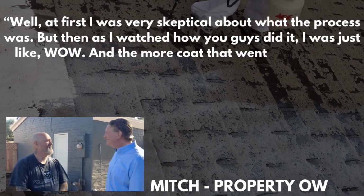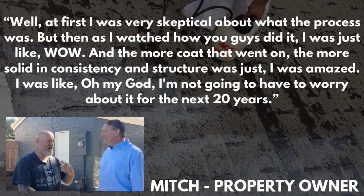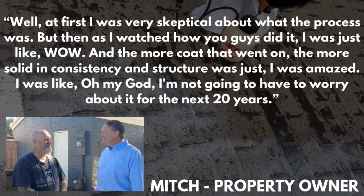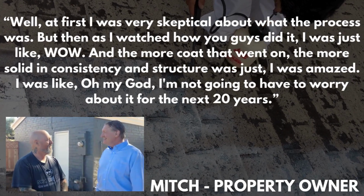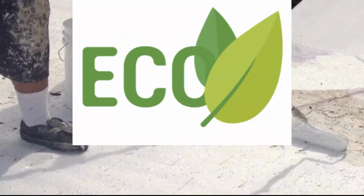property. "Honestly, at first I was very skeptical about what the process was. But then as I watched how you guys did it, I was just like, wow. And the more coat that went on, the more solid the consistency and structure was. I was amazed. I was like, oh my God, I'm not going to have to worry about it for the next 20 years."